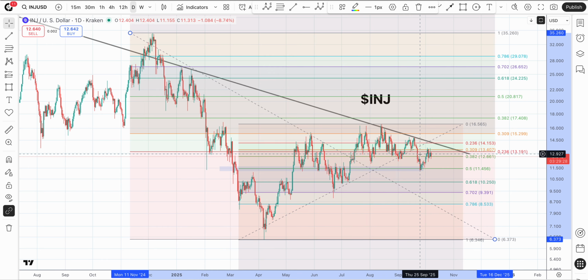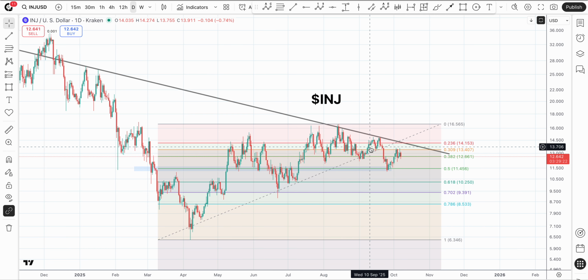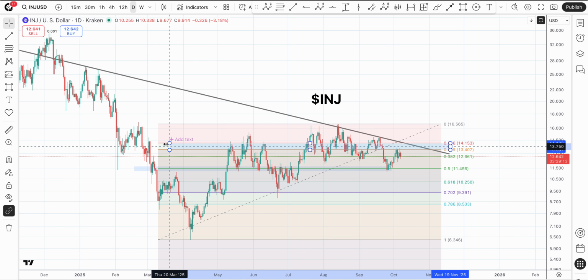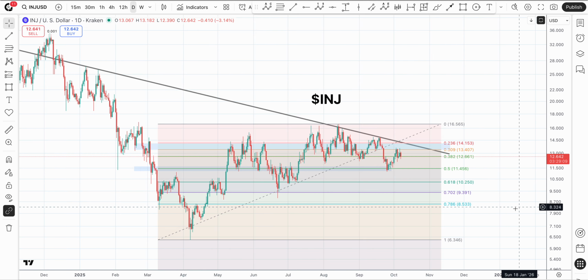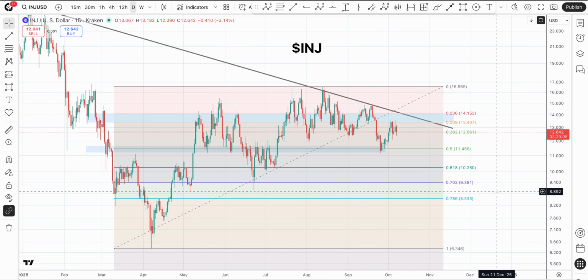So that $13 area is holding us down, and you can even look at all of the tops in here, 13.50 to 14 right in here. A lot of stuff going on. Pull it over again, and you can see that was a short squeeze of that level breakdown too. So right now, range bound, I like 11.50 area to hold.